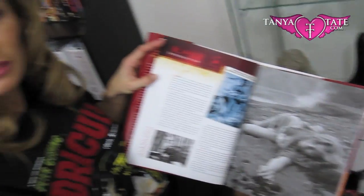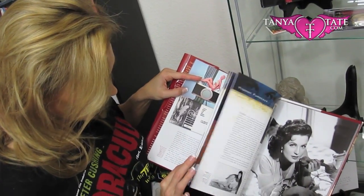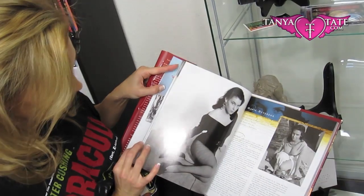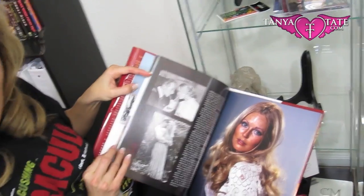There's some really nice pictures in here. Some of these you wouldn't actually know that they were from like the 50s or the 60s, because they're just so hot. Well, I could be here all day showing you these. Nice. Marie Devereaux. Veronica Carlson. Very nice.